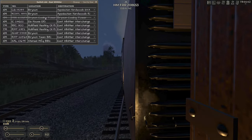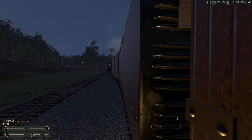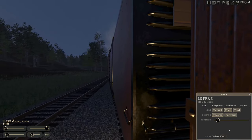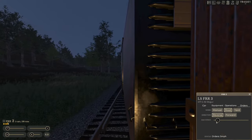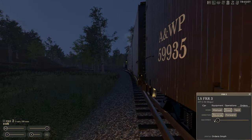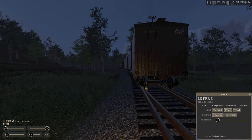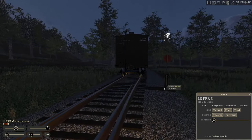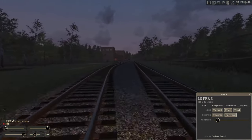So we can knock this one off. We deliver that to the coaling tower. Alright, just nudge this one on here, Al, and we'll cut her off.